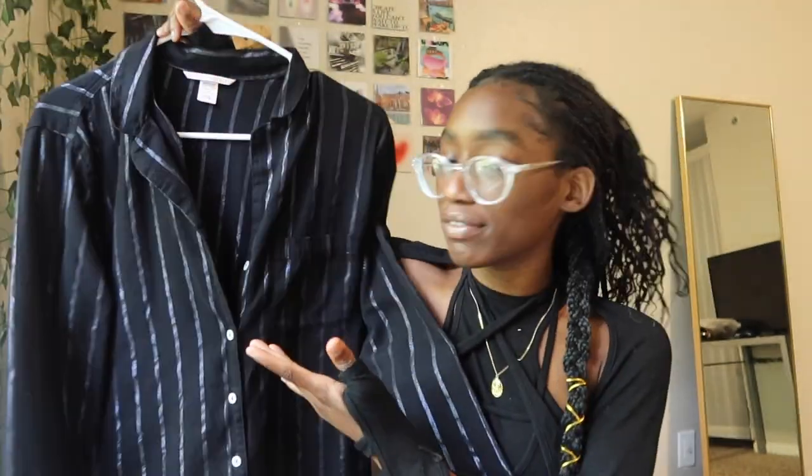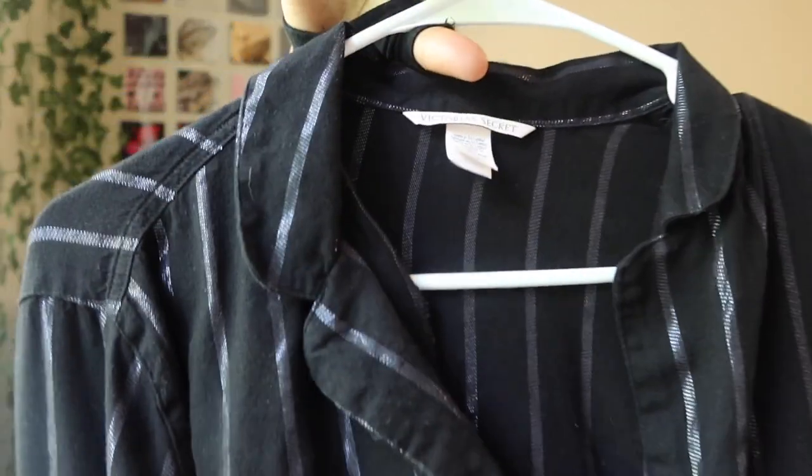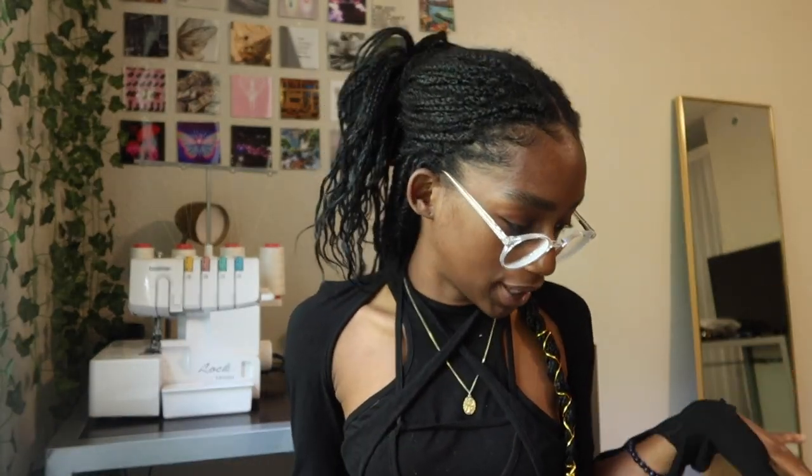So yeah. Next button down shirt. Ooh, this one looks super pretty on camera. It has these little, I don't even know what it is, but it makes it look shiny. This is the Victoria's Secret top, so I'm pretty sure it's a sleep shirt. But I'm probably just gonna wear it as a regular shirt over crop tops and shorts and stuff like that, because it's summer. And if I want to wear a super small top, I can just cover up with one of my button downs.